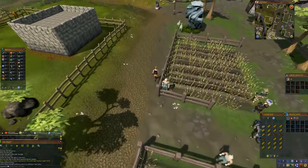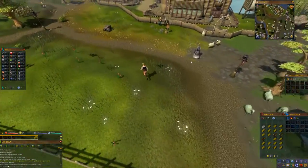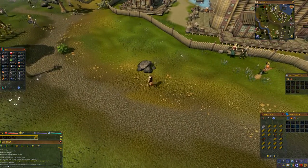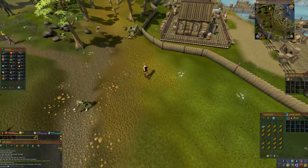So I marked Glarial's tomb on the map because you're going to use the pebble on the gravestone, and it's going to open an area that's going to have more enemies that are going to attack you.